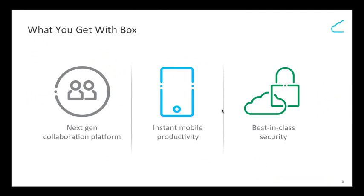Instant mobile productivity. Whatever mobile device you're using, there'll be a native app designed for that particular operating system. So whether you're using a Windows phone or an iPad or a Samsung tablet, there'll be an app designed for that particular device, which allows you to access all of your content through the Box app. Not only can you access it, you can then remain productive. And this is something I'll come on to, is that we have our own app store with over 1,000 different best-of-breed apps within the app store, which integrate securely into Box and allow your users to stay productive.